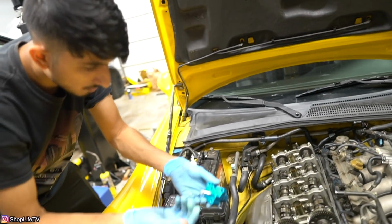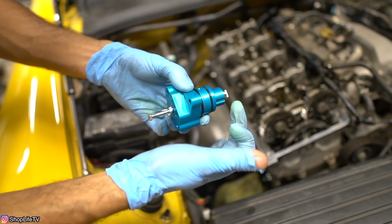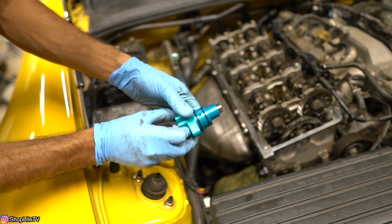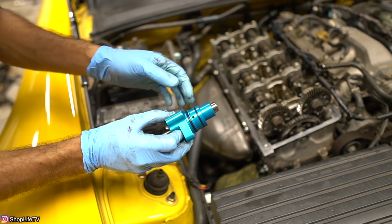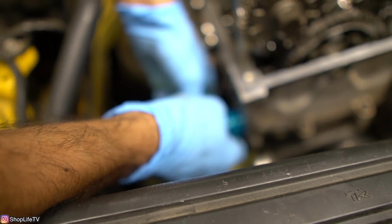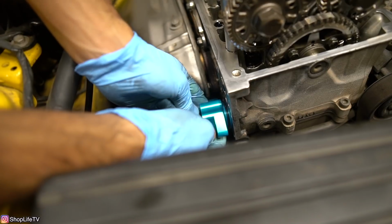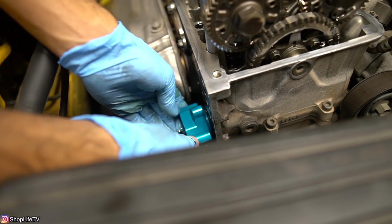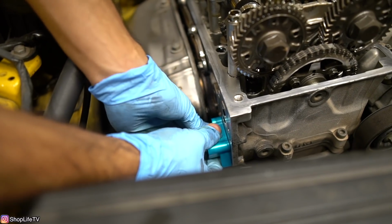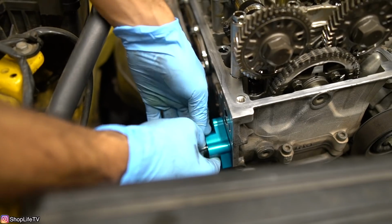All right, so this is pretty much how we sent it. We had this bolt put in with the wing nut, and that's just to retract this piston. When we're putting this back on, it should sit perfectly flat against the head. If it doesn't, then we're gonna have to retract this some more and go from there. See, just like that, it's perfectly flush against the head. That means we should be good.